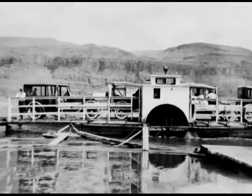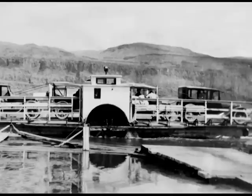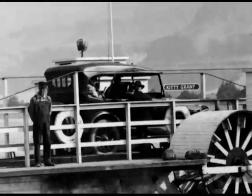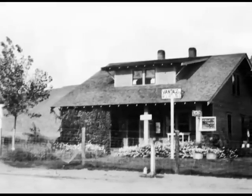By 1917, automobile traffic had increased to the point that Kittitas and Grant County governments purchased the new four-car Kitty-Grant Ferry. Grant and Kittitas Counties paid Frank Potter $100 a month to run the Kitty-Grant Ferry, and they gave him a house to rent out to travelers.